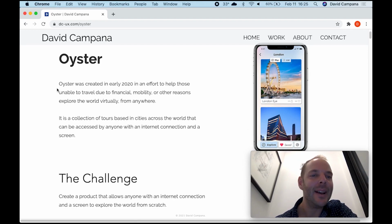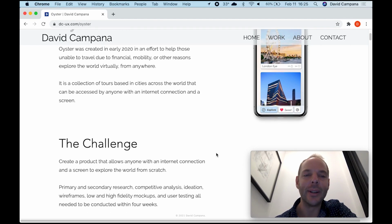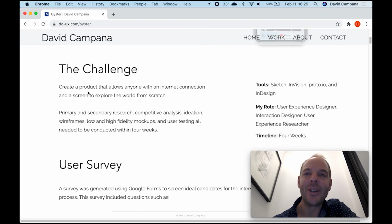So entice, with a very high level outline of the project. Oyster was created in early 2020 in an effort to help those unable to travel, due to financial, mobility, or other reasons, explore the world virtually from anywhere. So that's a very high level description of what the project is. Next, the challenge. What problem are you trying to solve? A high level outline of what it took to solve that problem.